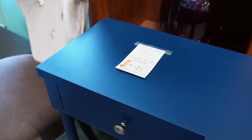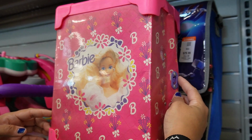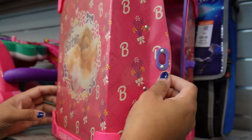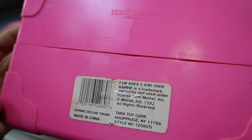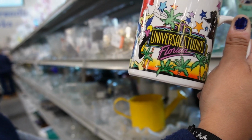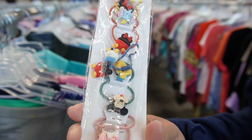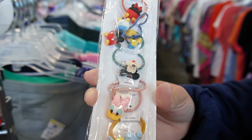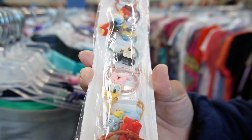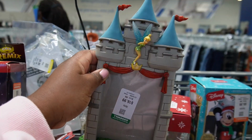It's $12.99. Ariana found this. It looks like a 90s Barbie trunk. I love 90s Barbie. I think that's 90s Barbie. It's from 1992. They have a Sharpay doll. Ariana found a Universal Studios mug from 1995. They have this Disney character hair tie set, and each one has a different Disney character on it. My personal favorite was Daisy. Ariana found this adorable castle picture frame.